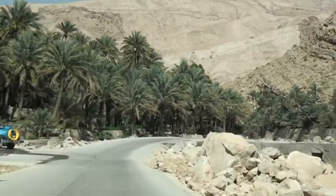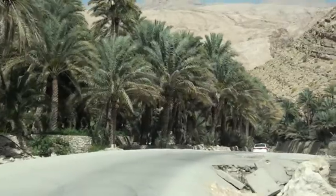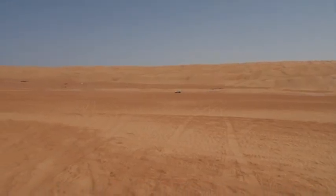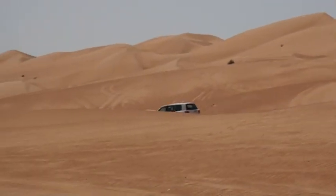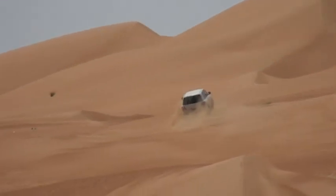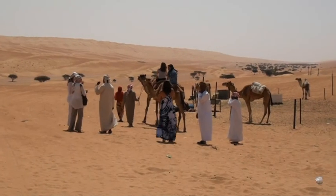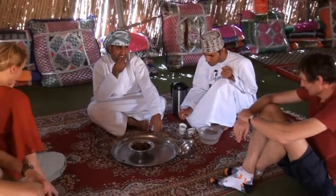Outside Muscat are many interesting things to do. Make a day trip to the desert, for example. The ride to the desert gives you many picturesque moments, but the views on the orange sand desert itself are absolutely stunning. And if you're looking for some excitement, go dune bashing. After a thrilling experience, you can make a camel ride or relax in a Bedouin tent and drink some local coffee.